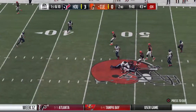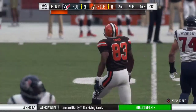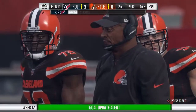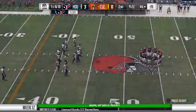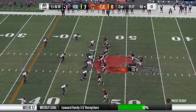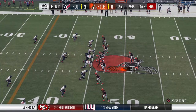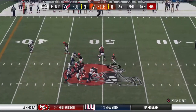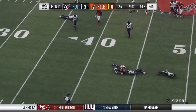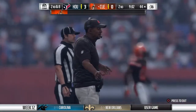Back to throw. Complete over the middle to Hardy. And he'll be taken down, but not before he gets into enemy territory. That's good for a Cleveland first down, an 11-yard pickup. They'll look to throw now on first down. And a quick throw here, that's complete. And he'll be taken down at the 44-yard line. Give him a couple on the catch.